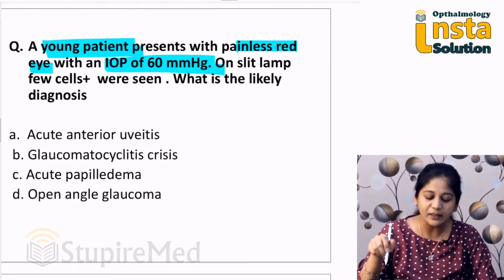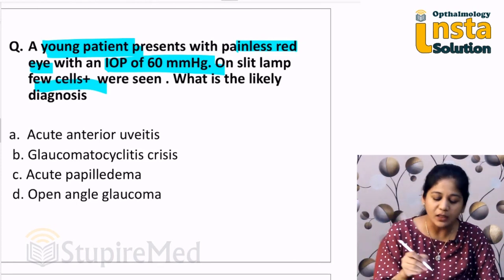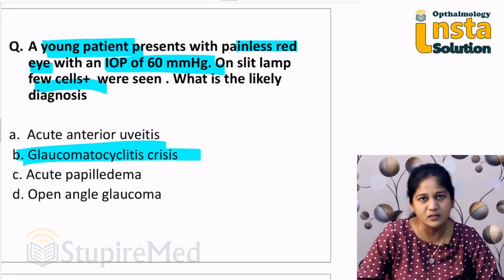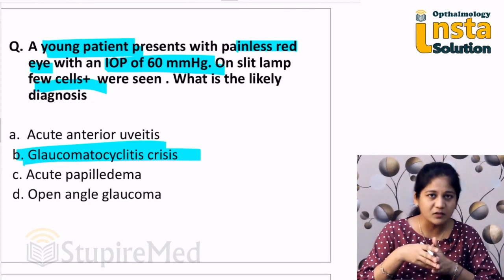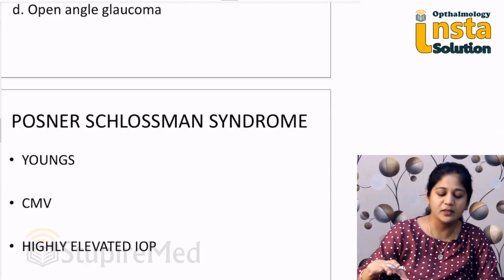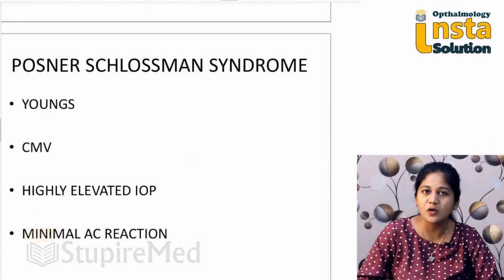Now, when you see on slit lamp, only few cells are present. So, what is this condition? The answer typically is glaucomatocyclitic crisis. Now, friends, if you know what is glaucomatocyclitic crisis, you can easily answer this. So, let us discuss what is glaucomatocyclitic crisis or a Posner-Schlossman syndrome.